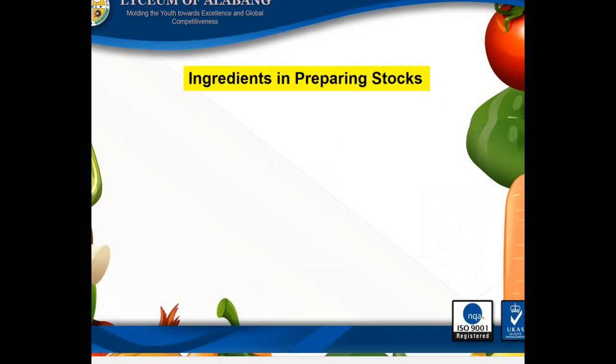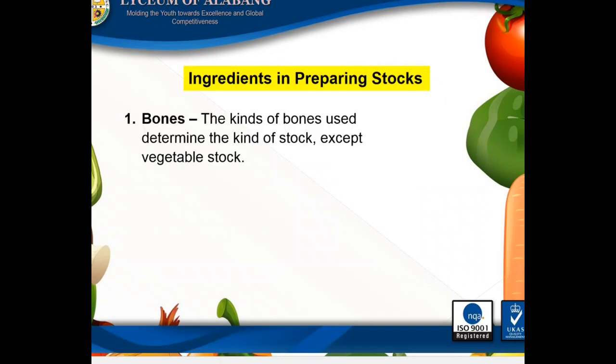Ingredients in preparing stocks. Number one, bones. The kind of bones used determines the kind of stock, except vegetable stock. Bones contain collagen, which when simmered forms gelatin. The more gelatin there is, the more body it will have. When chilled, a good stock should actually solidify.